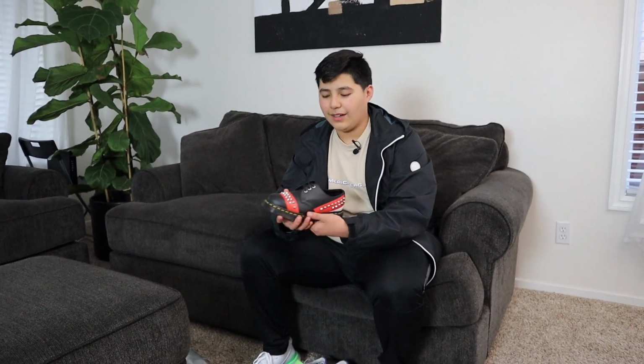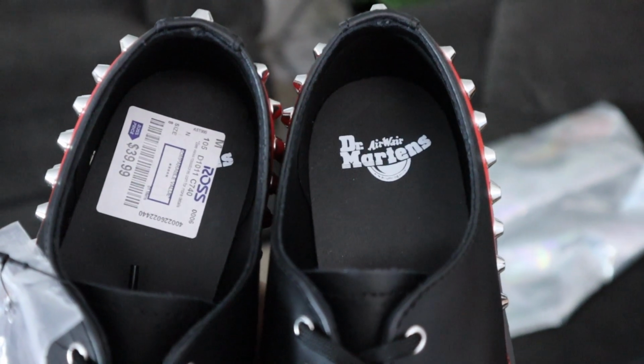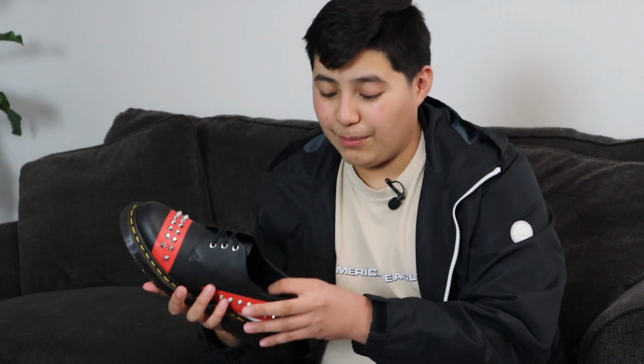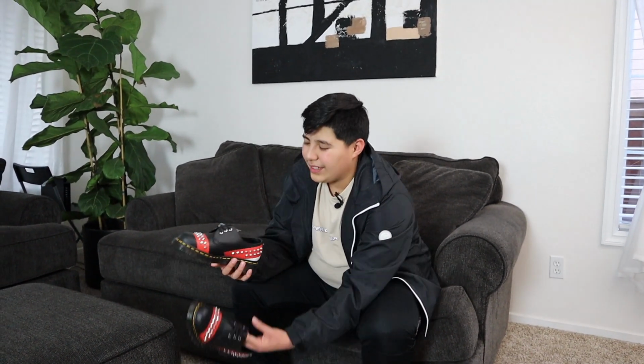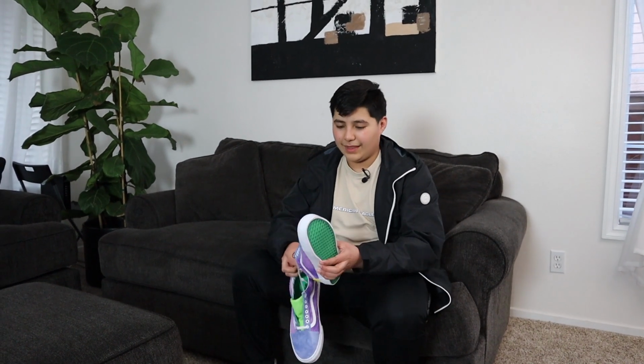And then next up I got these Dr. Martens. Really surprised to find these. It's a really cool studded red and white. I thought it looked pretty cool, to be honest. They're only 40 bucks, and it came with some extra laces and stuff. A little bit on the smaller side, but I think it's equivalent to a women's size 6 because it's a men's size 5. They're selling for around $130 to $150 on eBay, but for only 40 bucks, you can't go wrong with that. I spent like $70 on Dr. Martens and still flipped them for like $150. So if they're only 40 bucks, that's a steal.